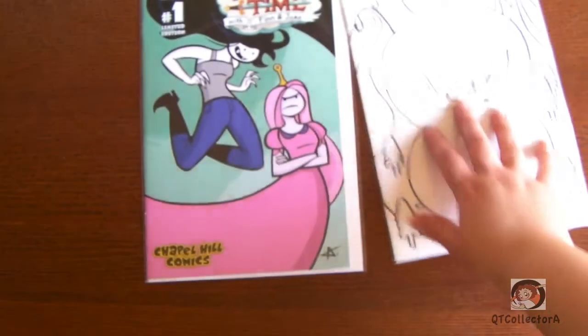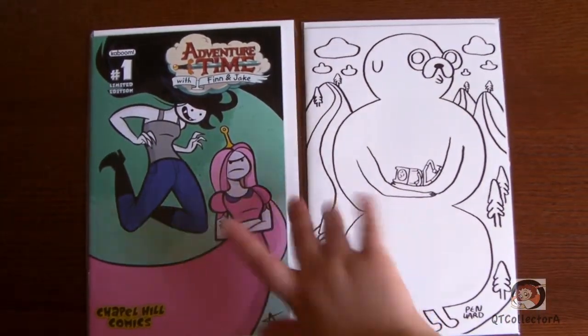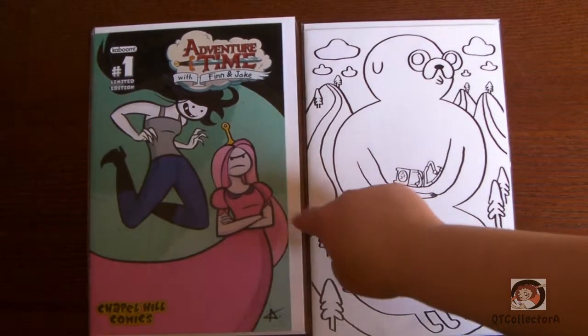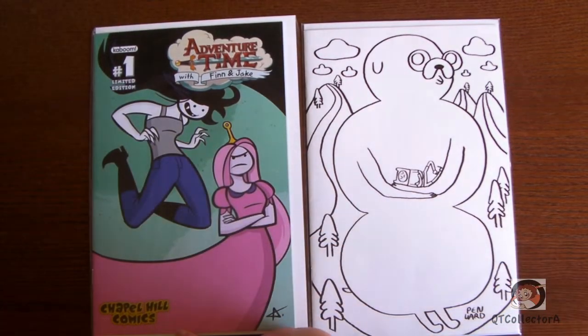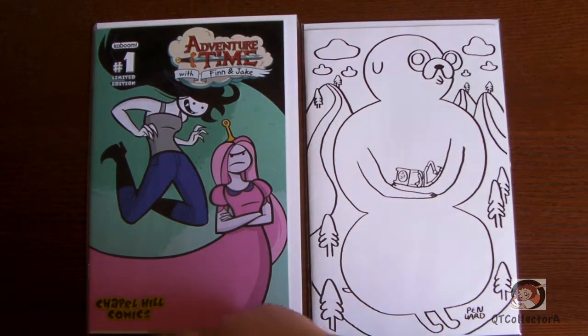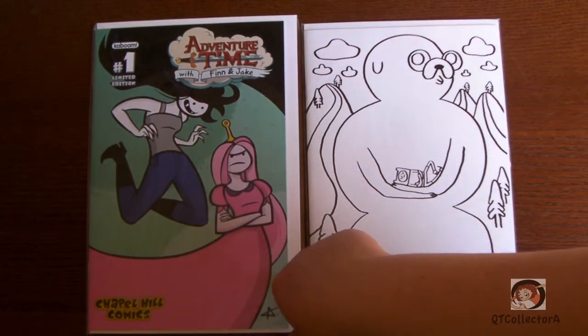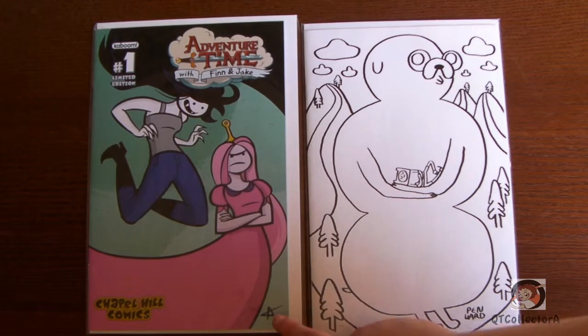Now, the next comics I'm showing you are some exclusive event ones. This one was a limited edition #1. This is the Adventure Time mainline. This isn't the spin-off. This was done at Chapel Hill Comics, which has a name right here. And when they do limited editions, there's either 200 or 500 they make and then print and give away.